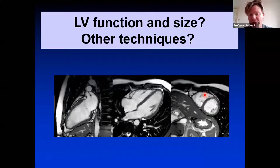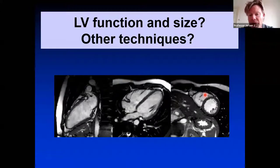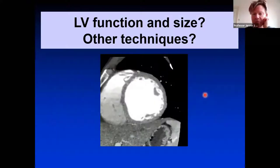You can do 100 per day if you have a good echo lab. We do about 150 echoes per day. So MRI is good, but it's not that practical, and it's also not widely available. We do 150 echoes per day, so maybe 800 to 900 per week, and we can never do 900 MRIs per week. So the first choice is an echocardiogram.